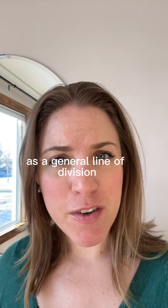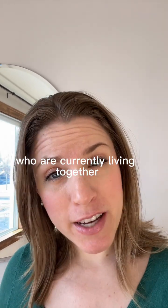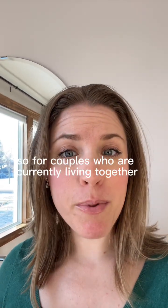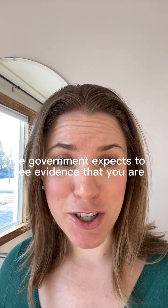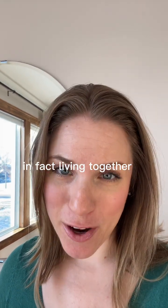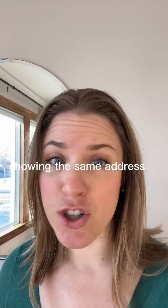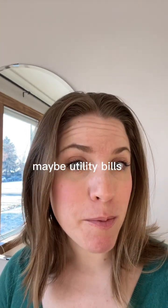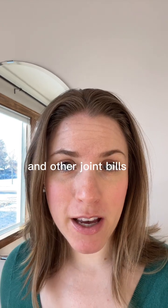As a general line of division, evidence requirements are different for couples who are currently living together versus couples who are currently living apart. So for couples who are currently living together, the government expects to see evidence that you are, in fact, living together. This takes the form of things like a provincial driver's license showing the same address, or joint bank accounts, maybe utility bills showing both of you listed at the household, and other joint bills.